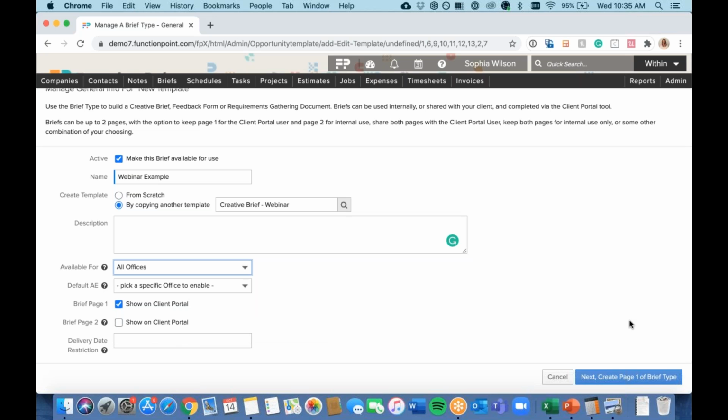Yeah, I just want to clarify that that date restriction applies, if you do have the client portal add-on, to the portal requesters. So your clients who are logging into the client portal to submit the job request. So your internal team would not be limited by that restriction. Mm-hmm. Awesome. Yeah, great clarification there, Jimmy.